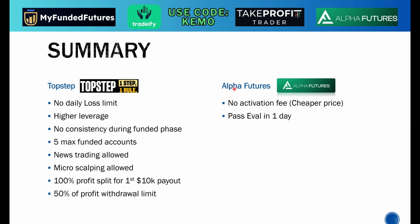So on the other side, you have Alpha Futures with no activation fee. So here are the things that you need to account for or trade to get a better price, or a little smaller price if you are a beginner. There's no activation fee. So you're paying $74. Yes, it's a little bit more. Let's call it $25 extra than Topstep, but you don't have that fear of, oh man, if I pass the account I have to pay $149 to activate it.